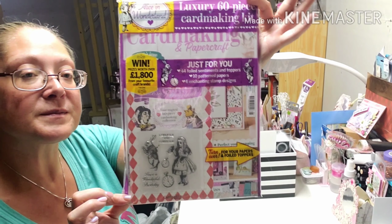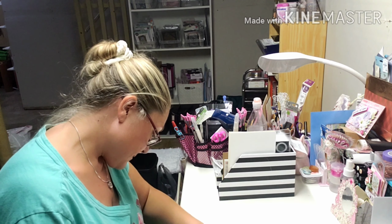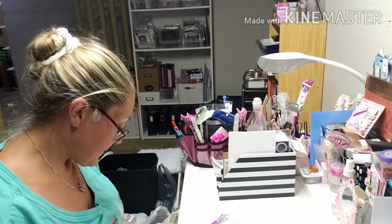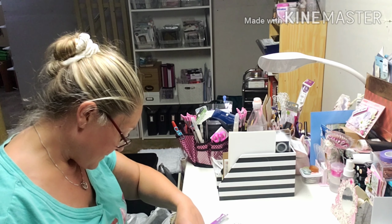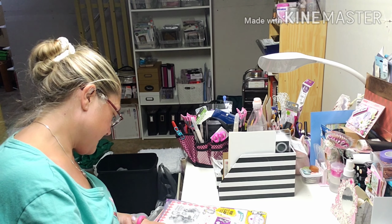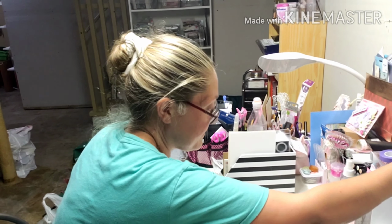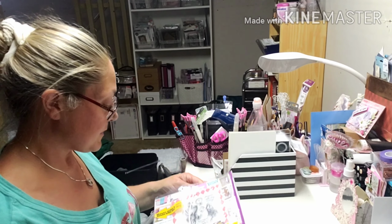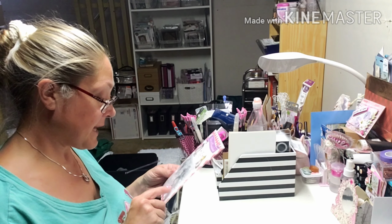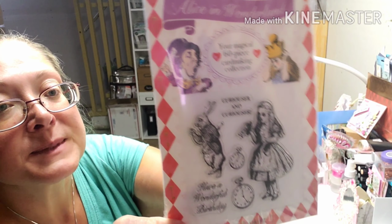This is what it looks like. Here are the stamps. It says, "Curiouser and curiouser, have a wonderful birthday." It's got a clock, it's got Alice, and then it has the rabbit with the clock attached. So that's what the stamp set looks like.